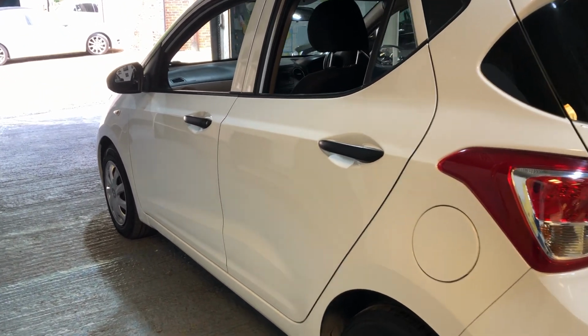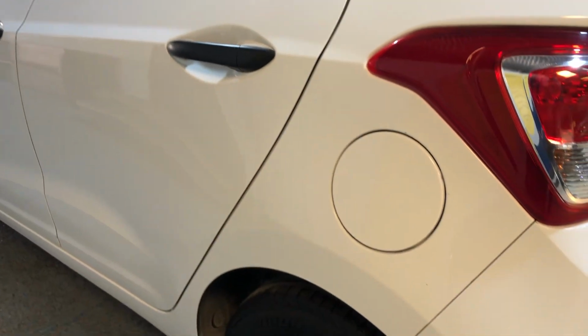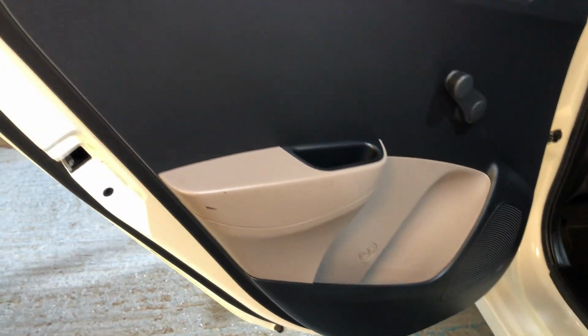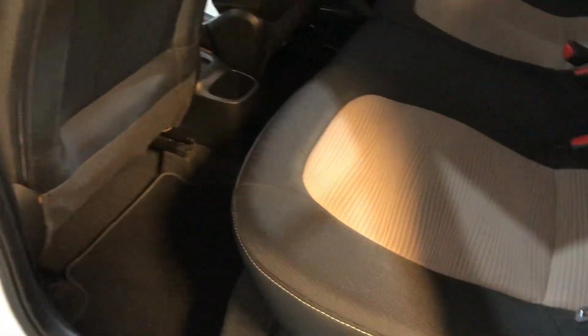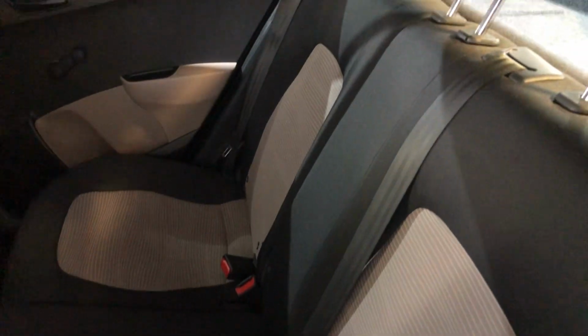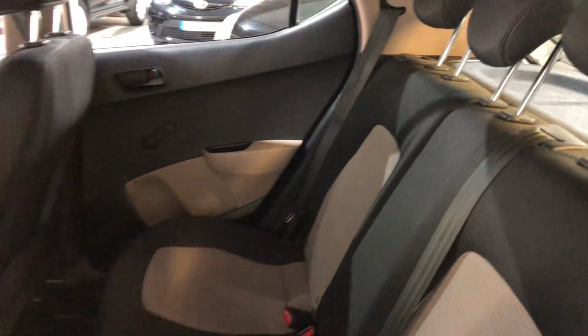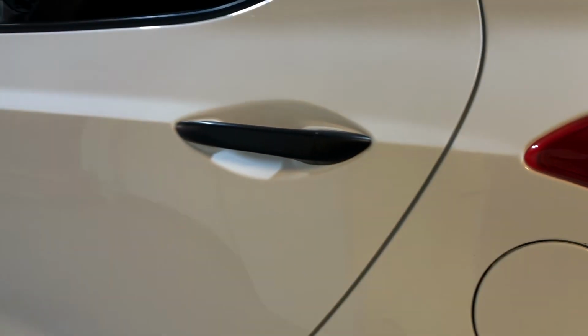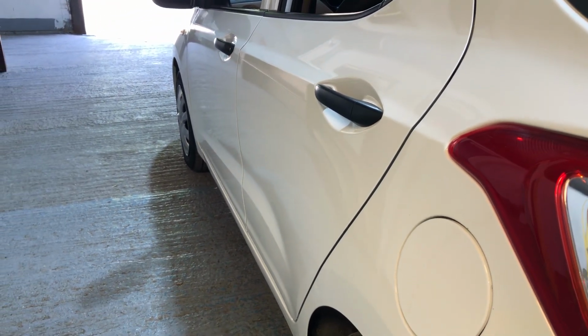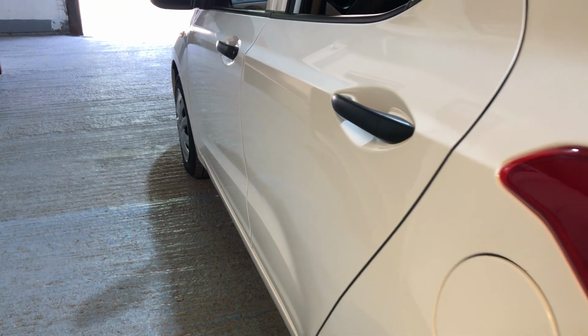Let's look in on the passenger side. Fuel filler cap is on the near side. Again, the door card, great condition. Seats, very good. While we're on this side, let's look for those nuisance car park dents that people get, unfortunately. There's no dents on the side of this.